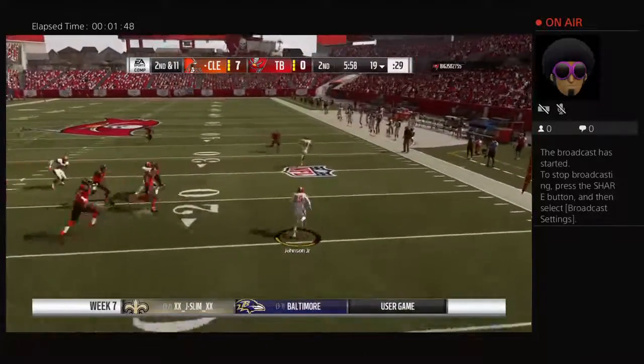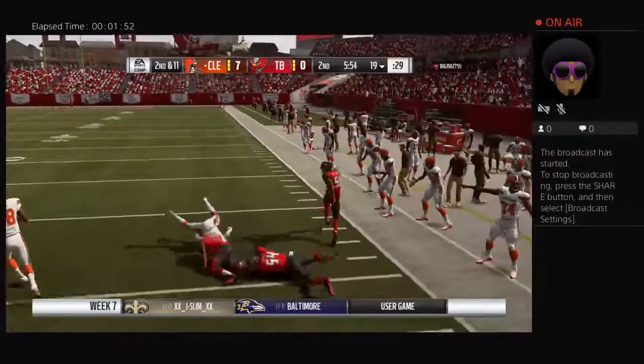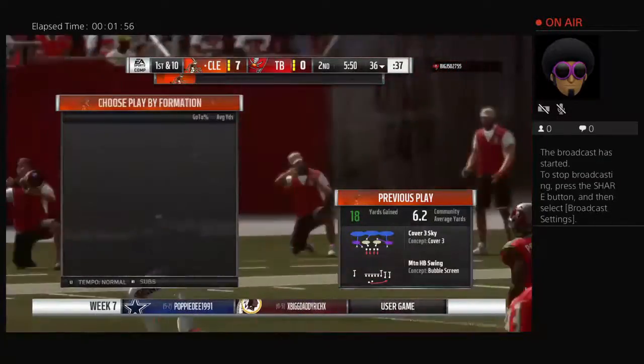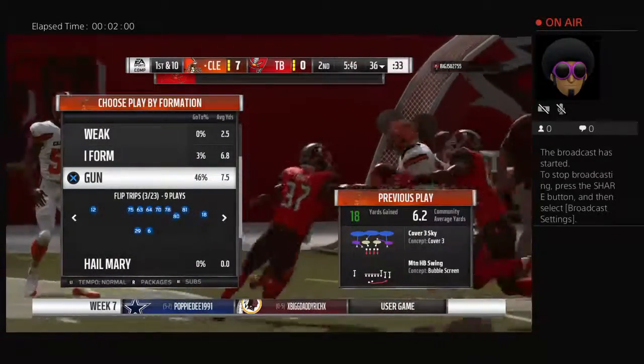Mayfield now on 2nd down. Out to the flat. That's complete to his running back. And they're able to get this one across the 35. Big yardage there for the Browns, 18. Right after the turnover, they come out throwing.